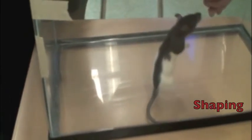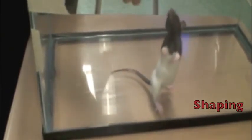Shaping is step-by-step learning. With Des, we taught her how to spin once, then twice, to build up to the final result of 3 spins.